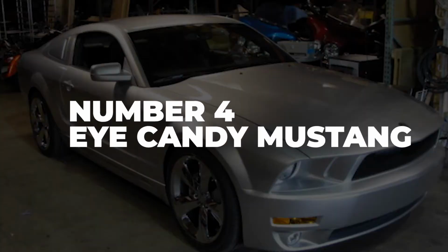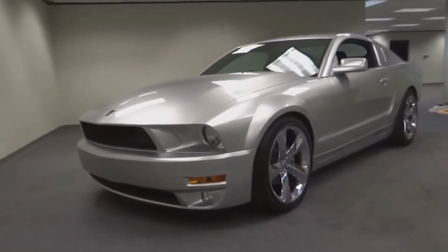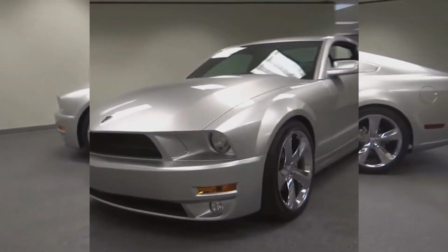Number 4. An eye candy Mustang. This has to be one of the show's most profitable yet expensive deals on Hardcore Pawn. This surprisingly expensive deal was made by Seth in the first episode of Season 4.